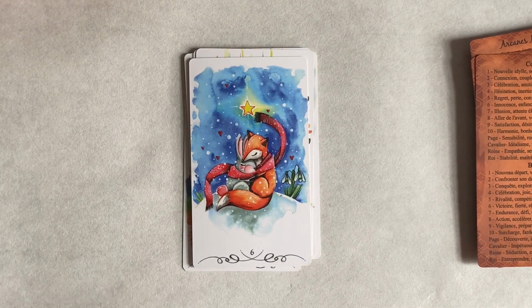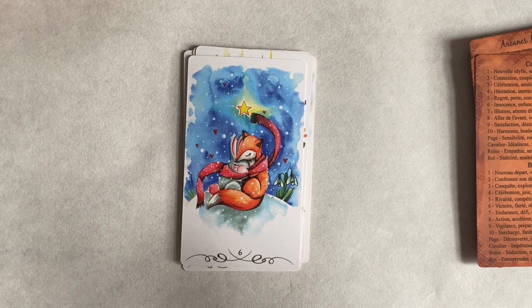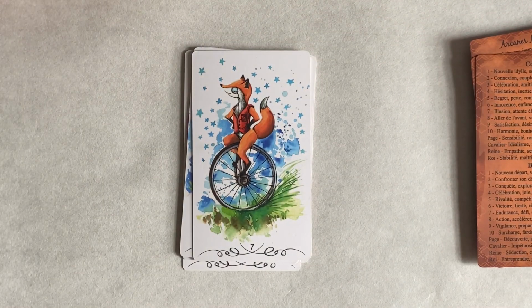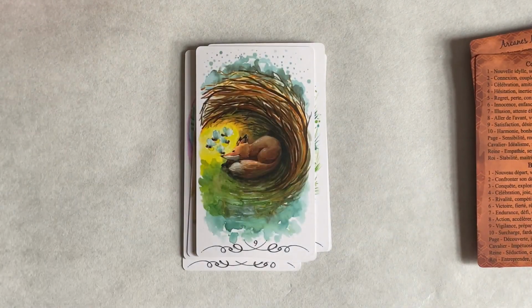I really like the Lovers card with the rabbit and the fox, which of course is not very true to life, but it's tarot, and it works really well. And then you have the Chariot there. So I want to go through these pretty quickly because I do want to show you the other 2 decks, and I want to keep this pretty short.